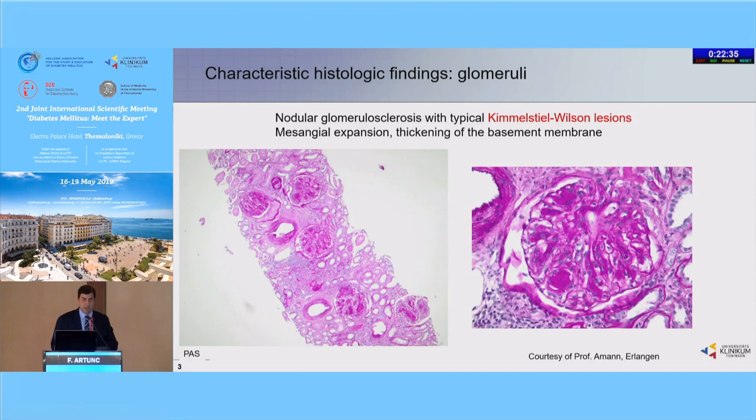So histologically, there are characteristic findings. You can see these Kimmelstiel-Wilson lesions, material deposited like nodules. You can see in the overview, we have a mesangial expansion and thickening of the basement membrane. So diabetic nephropathy can be diagnosed using a biopsy, but we don't prefer to do a biopsy.